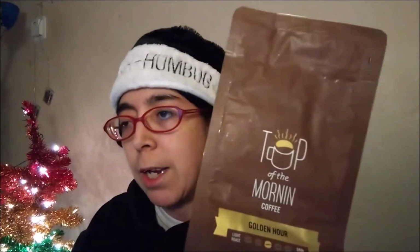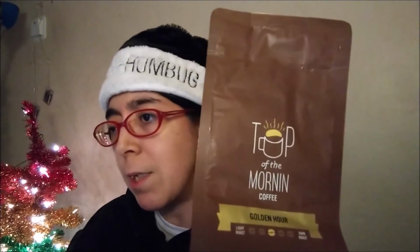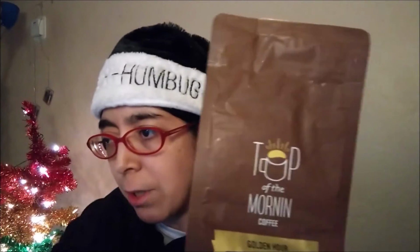And I had this with Funfetti creamer. And this is the website's description for this coffee. It says, pure smoothness in a cup of coffee. Golden Hour is a mellow, sweet, and citric blend that highlights the smoothness of the Peru bean used to make it. Sean's favorite single bean he tried during development.